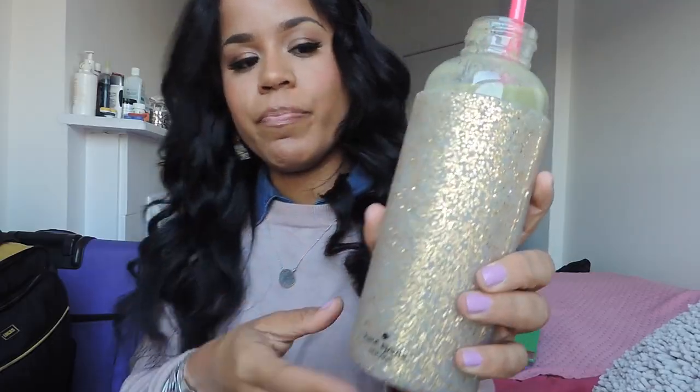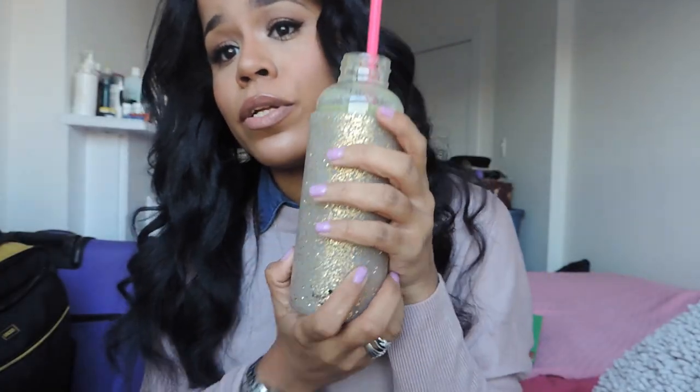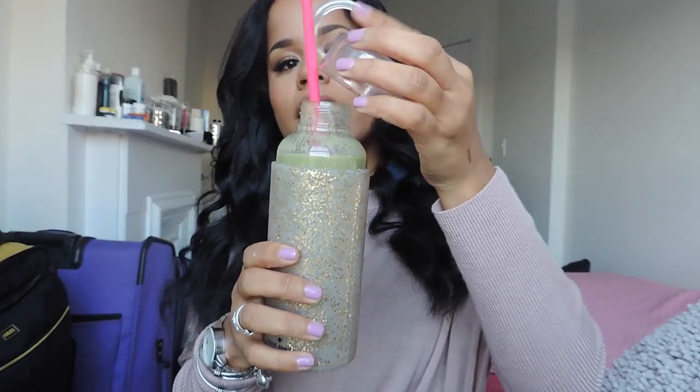So this is a water bottle. This is the bottle here, and then there's a little cover here, and it has Kate Spade there, but it's a gold glitter cover, and they have different ones. They have the black and white polka dot, which she's really known for, and they have a hot pink one, all hot pink. And then all the bottles, of course, are clear, and then you have the little top, and then you can carry it from here or clip it onto your gym bag or something like that. But I have my little smoothie in here right now.